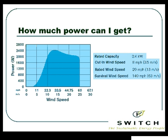Now, what it's rated at on the right-hand side is your rated capacity of 2.4. If you find where 2.4 is, it's over in here at these speeds. And so that's what's called the rated wind speed. So this is the 29 miles per hour over here. So that's a very fast wind, and you're not going to get that on average on a typical day in Kingston.